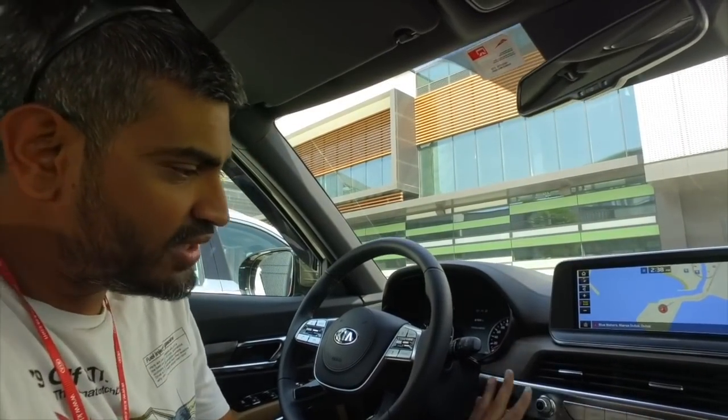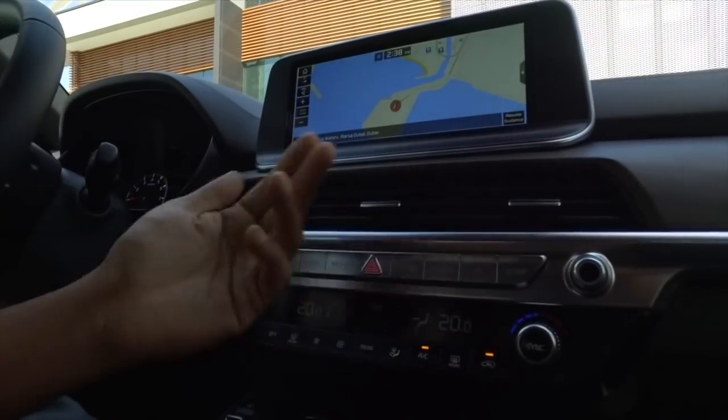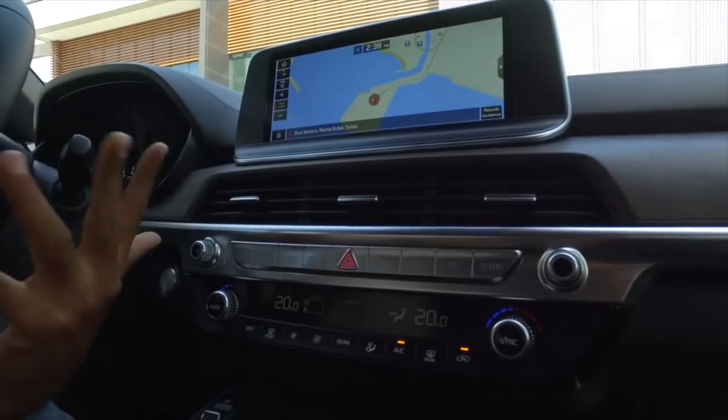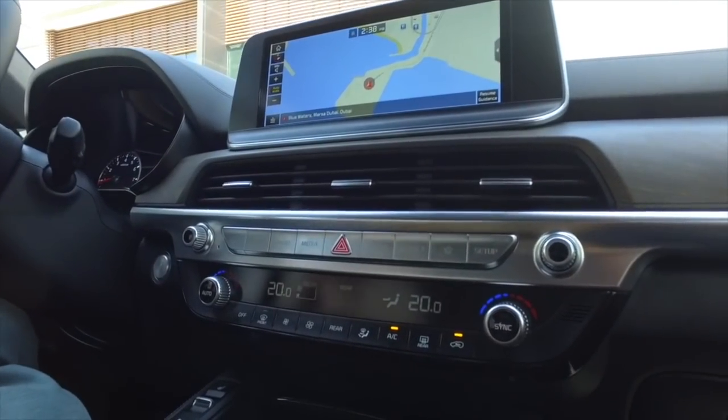Other than that, we've got HVAC down here. We've got more shiny buttons. I wish there was some differentiation between the buttons. It's got a decent sound system. It's Harman Kardon. The clarity is fine. I think I would need to listen to it in a slightly less pressured situation.